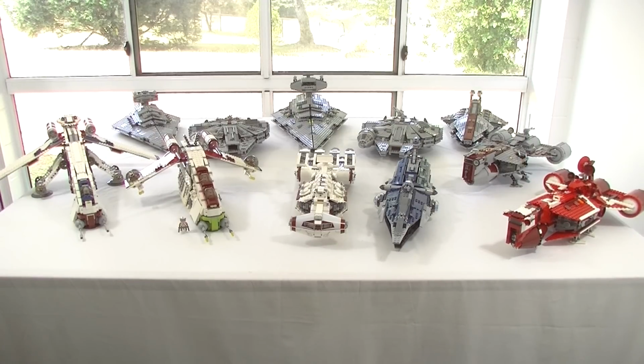There's a couple of exceptions here. The Republic Cruiser, that's 919 pieces, so it's just under. Also, you've got the Republic Dropship there. Now, that was in a set with the AT-OT Walker. That was like over 1,700 pieces combined. So that one's probably not quite 1,000 either, but just have a look at the size of that thing.